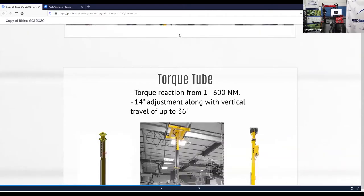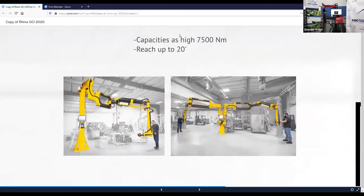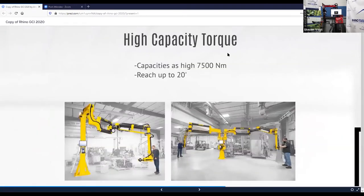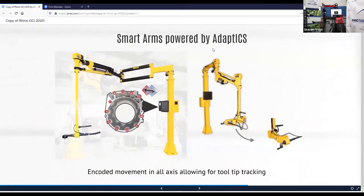Get back to where we were. High capacity torques. You can see here are two carbon fiber arms. Joel's going to show us a few of those today when he's up at our facility. And finally, we're going to end with the smart arms. So we talked briefly about that.